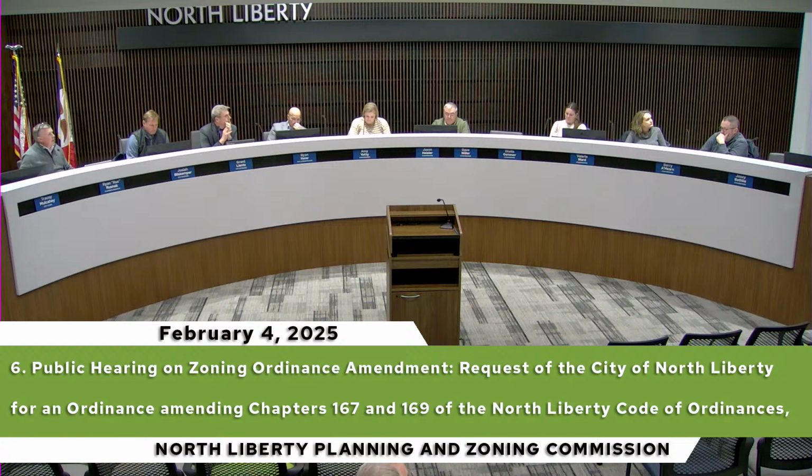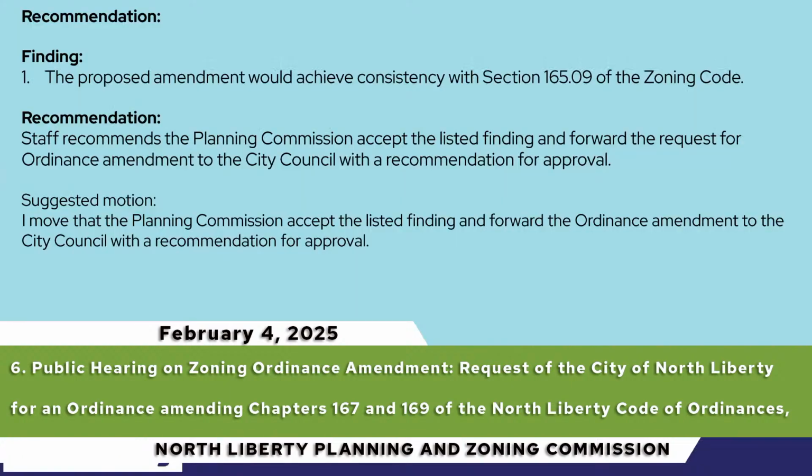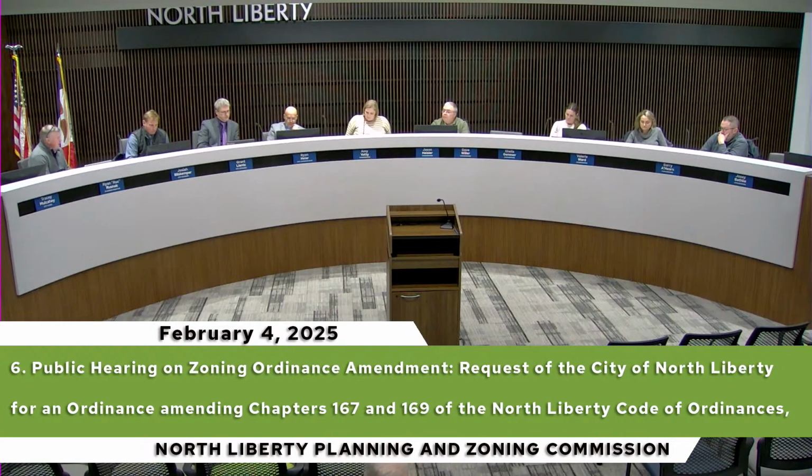Okay, circling back, we do have approval standards for zoning text amendments in 16509. Staff recommends the Planning Commission accept that listed finding and forward the request for the ordinance amendment to the City Council with a recommendation for approval. Thank you. Okay, do we have any public comment? Great. Any questions or comments? No?